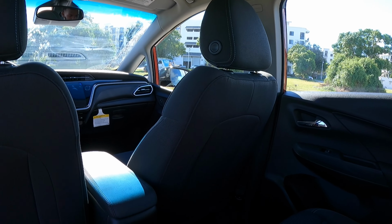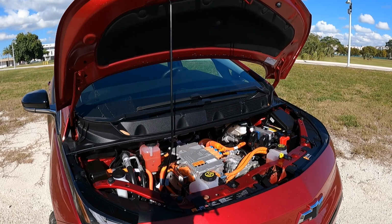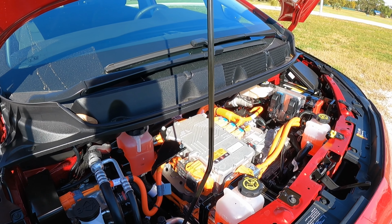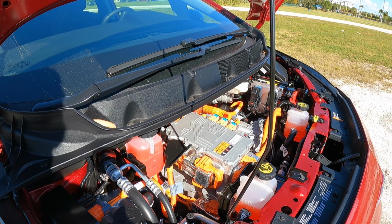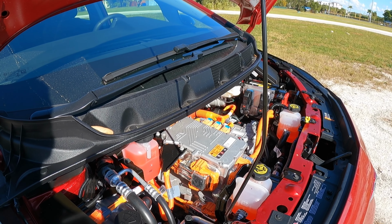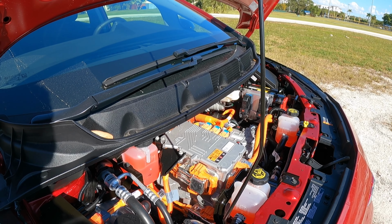Let's talk about the powertrain specs here for the Chevrolet Bolt EV. As you can see, this vehicle sadly does not offer a frunk. That's why Chevrolet gives you tons of interior space, also cargo space, to make up for not offering a frunk. But let's talk about the powertrain specs here. This is Chevrolet's 65 kilowatt hour battery pack. This vehicle, as it sits here, weighs around 3,500 pounds. Chevrolet says this vehicle will do 0 to 60 in 7 seconds.